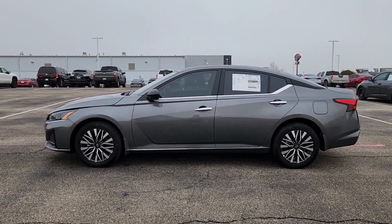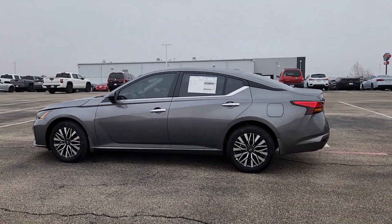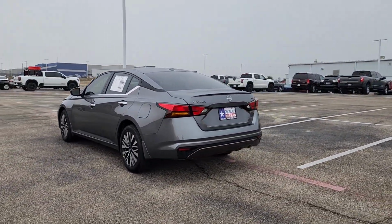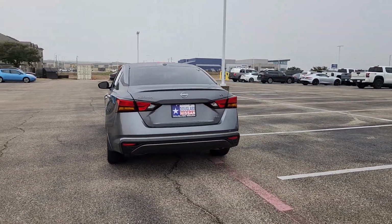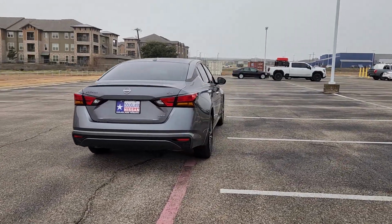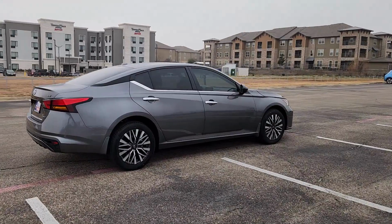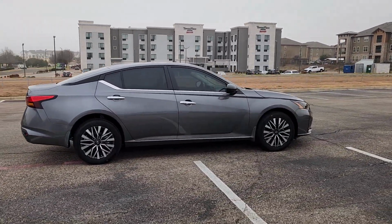Get into the 2024 Nissan Altima. Here's a stylish, family-friendly Nissan Altima, the midsize sedan with available all-wheel drive and standard driver assist safety features. Its spacious, well-equipped cabin, flexible layout, comfortable ride, and sporty performance make road trips a joy.